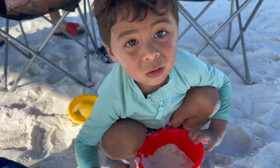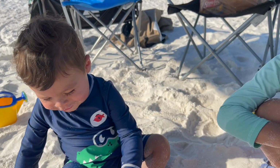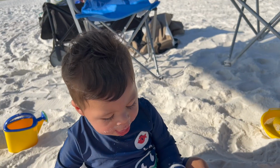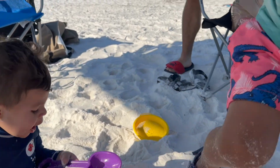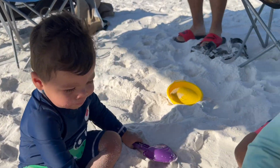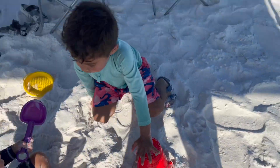Where are we? A beach. Are you so excited? You too. Okay. Oh, we don't eat sand. Oh, no, no. We're gonna have to go get him a pacifier because he's eating sand. No! Okay, gotta go.